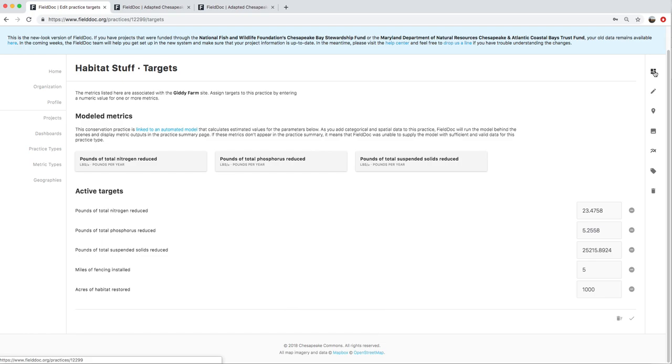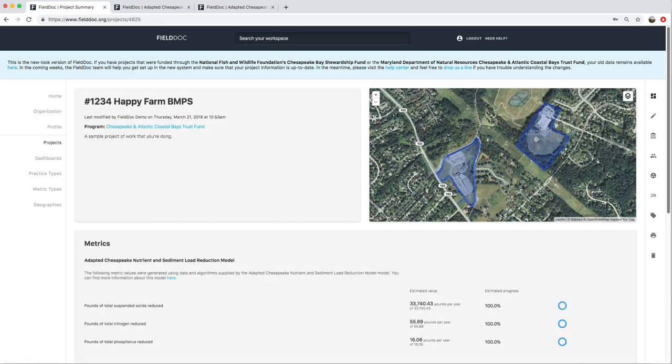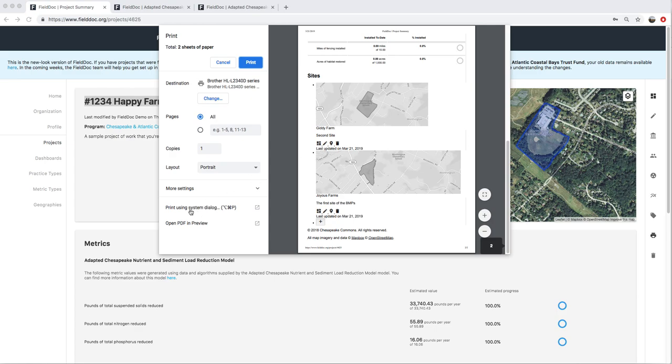Okay. At this point, you're finished. You're ready to share this information with your funder. Most funders ask that you send a PDF along with your actual application, and you can do that by clicking the print feature on either the project page or the site page, and you'll be able to open that as a PDF and kick it out to your application.